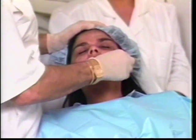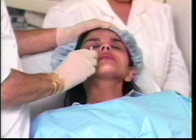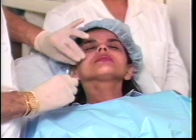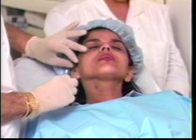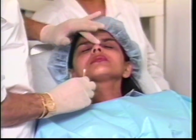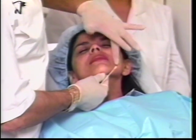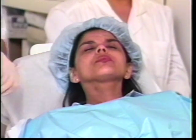Patients tell us that they love doing these things because it keeps their skin looking at its optimal level with a minimal amount of discomfort and literally no downtime. They can go back to work the next day. And we make sure to keep the prices at a level that everyone can afford, as I'm sure most doctors doing this kind of work also do. And that's our complexion peel.